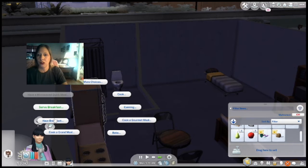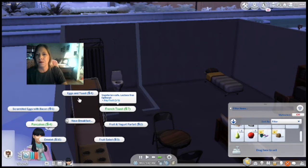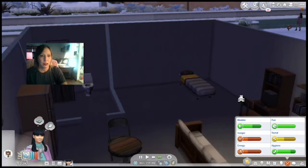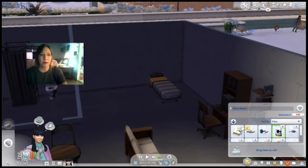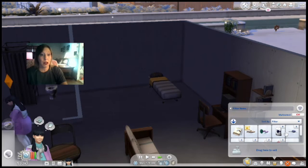And we are going to have, oh my goodness, it's 5:30 in the, oh goodness, eggs and toast. You know what? This is not good. Because now she needs to sleep. And, well, this is not working out. But you know what? I'm really, really glad. Oh, she caught another fish. Okay, I told you to stop, though. I told you you can stop now. Good Lord. Okay, so that's good. We need it, right? We need all the simoleons we can get.